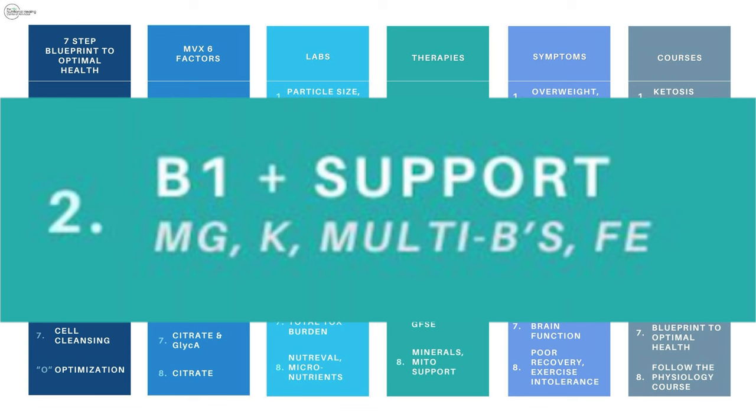Also, there's some nutritional support that your body might need when B1 makes your mitochondria work harder. That includes magnesium, potassium, other B vitamins, iron. And I'll go more into mitochondrial support later in step O for optimization at the very bottom.